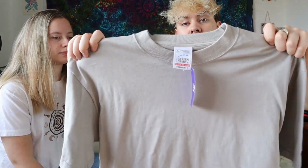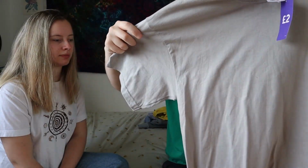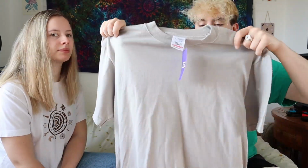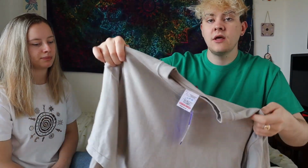Next one was this Screen Stars tag. This one isn't single stitch, it's double, so it's probably late 90s, but still cool to see this Screen Stars tag. It's just quite like a nice stone colour, really nice basic. I don't know if it still is an on-trend colour, it was recently, so hopefully that will do pretty well. Did only pay £2 for that as well, so with it being a basic, probably around the £10–15 mark, but still a really good find.